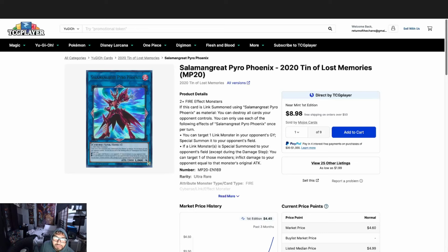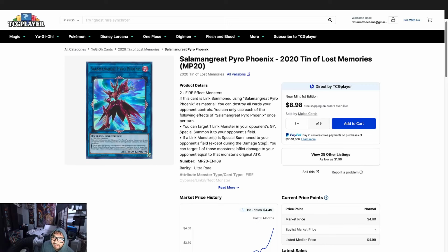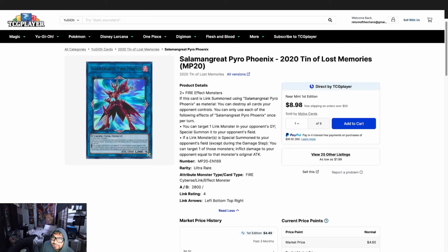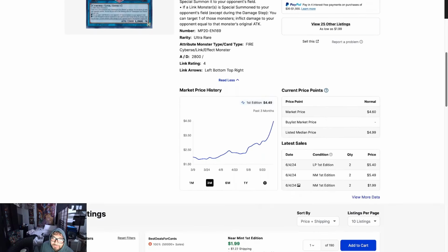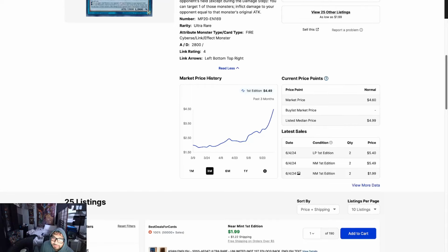Salamence Great Pyro Phoenix. Looks like this card has been going up in price. I remember selling mine for like around $2-ish just because I had a couple in bulk, and I didn't think they were going to reach this high of a price point. That's why I got rid of them. And I only had like two or three copies of this, so it wasn't too many. So I didn't really care for them.